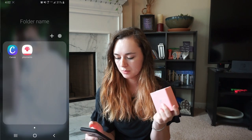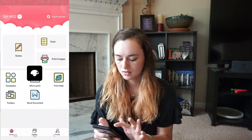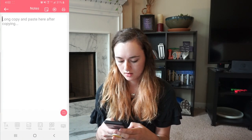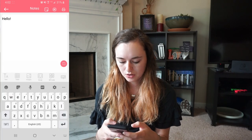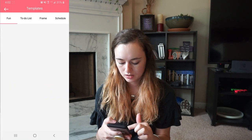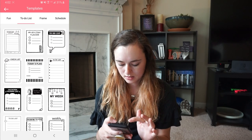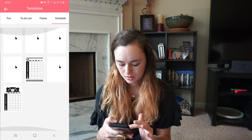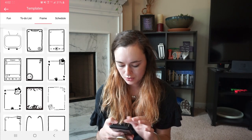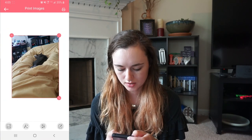Let me pull one up really quick. So I'll put a screen recording in as I'm doing this, but you go to their app, the Foam Memo app, and then once it loads, you can type in a note or something and print that, or you can go and do a template. They'll have templates of cute little guys here, to-do lists, a quick schedule if you've got something to do, a frame of some kind, or you can print your own image. I'm just gonna do this one of my cats. Let's see if I can move that.